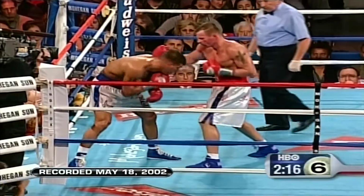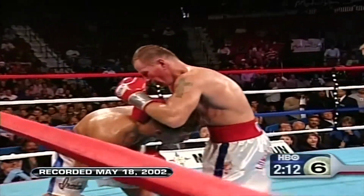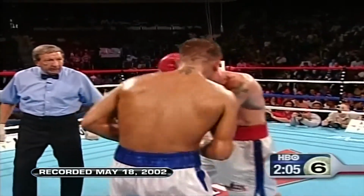Gentlemen, in the 5th round, they landed 98 punches. My CompuBox estimate, 88 of them power shots, almost evenly distributed. All right, keep that control there. A hellacious round.